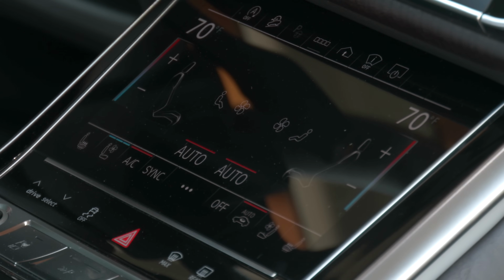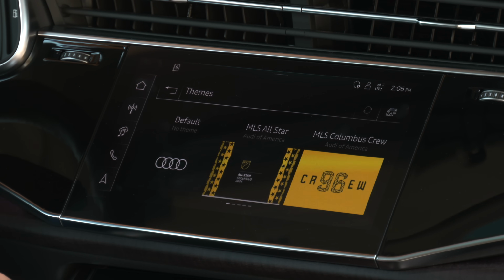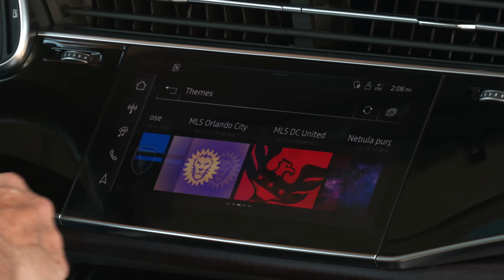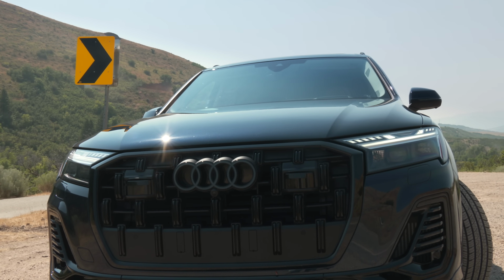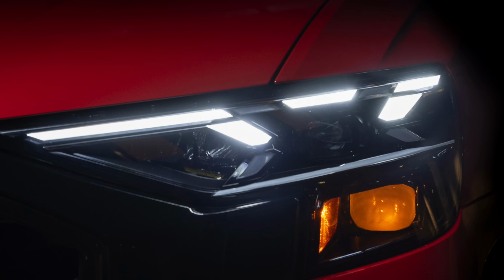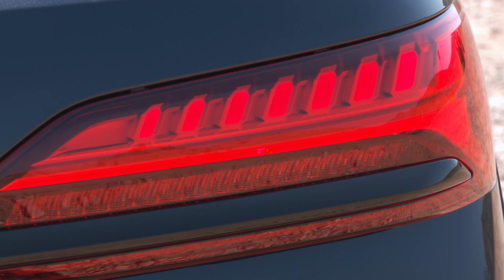New for 2025 is the ability to add themes to the cockpit, including MLS team livery. Themes change the screen wallpaper and the dramatic ambient lighting. Each one is under $15. I only had my camera with me in the daylight, so it doesn't really show. At the prestige level, Audi delivers excellent LED headlights with laser light. Once Uncle Sam gets around to updating the rules, Audi can unlock their full potential. In the meantime, an owner can choose the DRL pattern. Same goes for the taillights on prestige trims, since they're OLED.